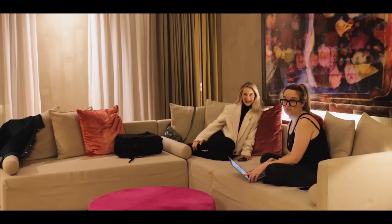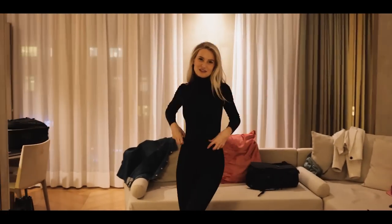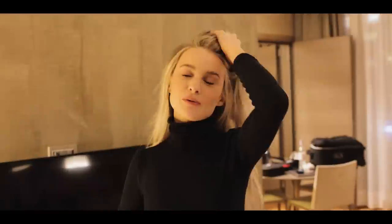Oh. Guys, let's show you this room because it's just ridiculous. Oh, I'm just so excited. After last year, so we stayed in this hotel last year. We had such a small room, we accidentally booked a small room. So this year, we booked the biggest room.